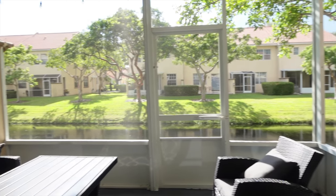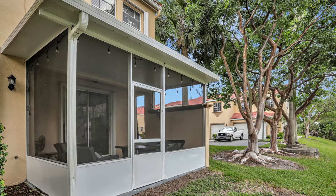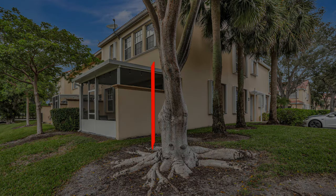Take me out here because I love this place. There are not many units in this community that have this extended patio. It typically would end right here, whereas now we have all this extra space. They enclosed it.